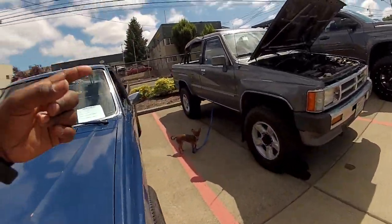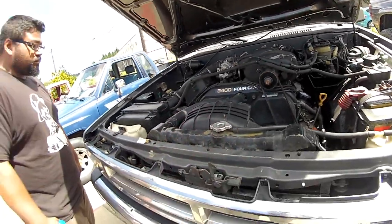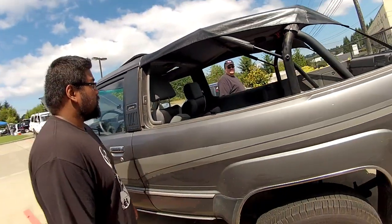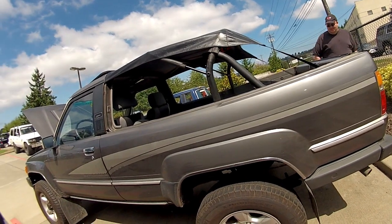Ooh, look at this. V6? V6, yeah. With the supercharger on it, nice. Yep, it's nice. The TRD. Oh, okay. This was before it became like the SUV. Right. So in Japan, this would be called a Hilux Surf.